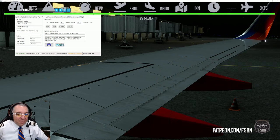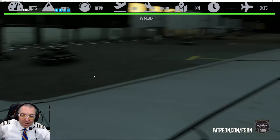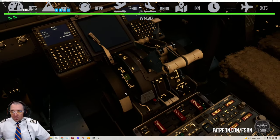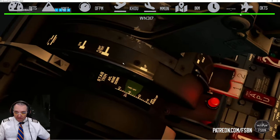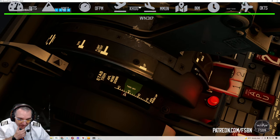See, it says 215. Why can't I file the PIREP? Let me go in the flight deck here and make sure the brake's on, because that could be the issue. Let's see if we can get this thing to trick. No, you stupid thing. It unlocked again. No, it didn't. Okay. Let's see if we can get the ACARS system to trick here.